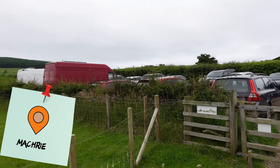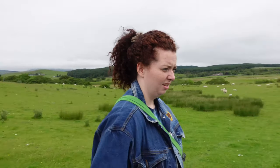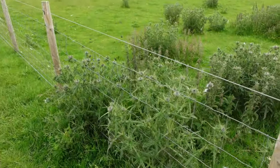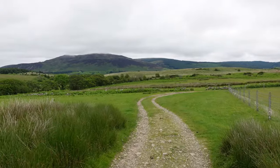So this is where the Machrie stones are? M-A-C-H-R-I-E. There's standing stones and a stone ruin or something or other. Thistles. Oh, it's a thistle. The Scottish flower, look at it. How beautiful.